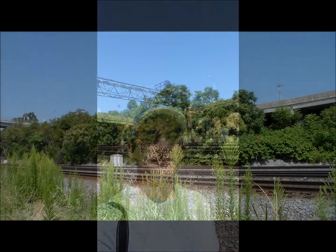But unfortunately, that tower's gone. Rochester Tower's gone, but the junction's still here, obviously. So we're going to see if we can catch anything over here as well.